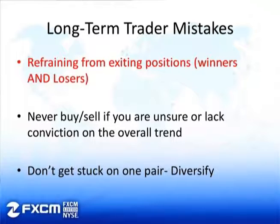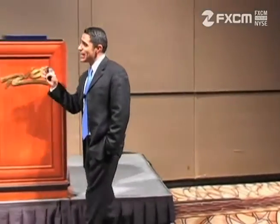Well, what's the first long-term mistake? It's the same as a short-term mistake. Failing to close out trades, whether they're winners or losers. I spent a couple years working on a trade desk, like I mentioned before, and you'd be surprised how many times you can see this in action.